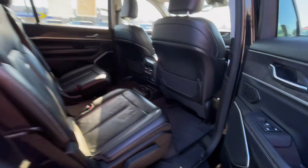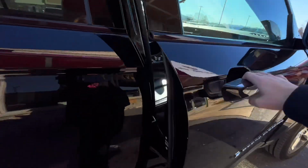But with that, I think that is all I have for this 2021 Jeep Grand Cherokee L Limited.